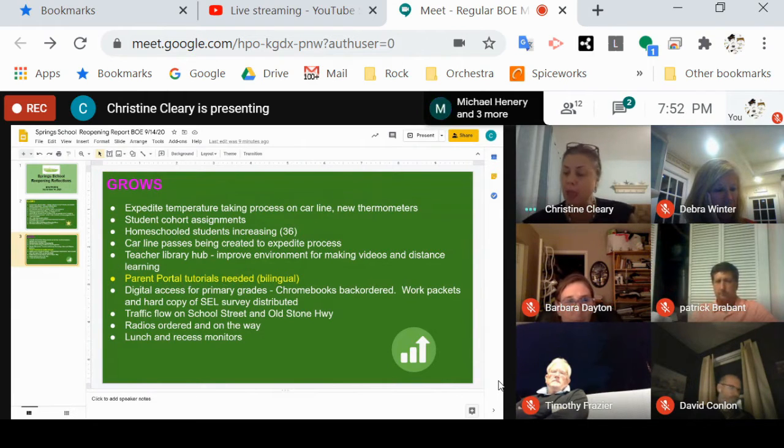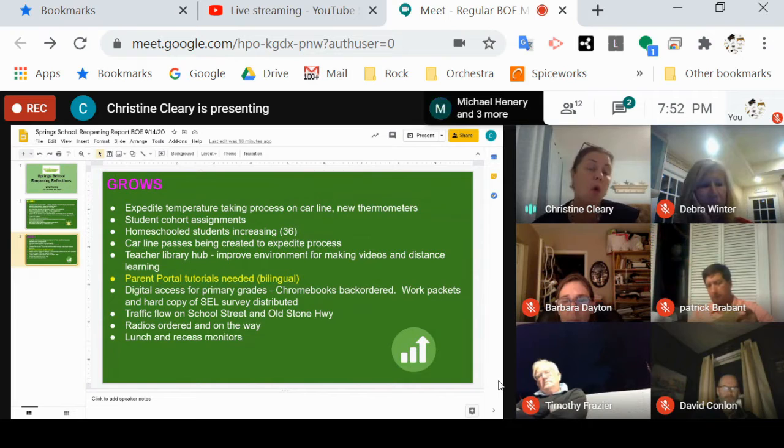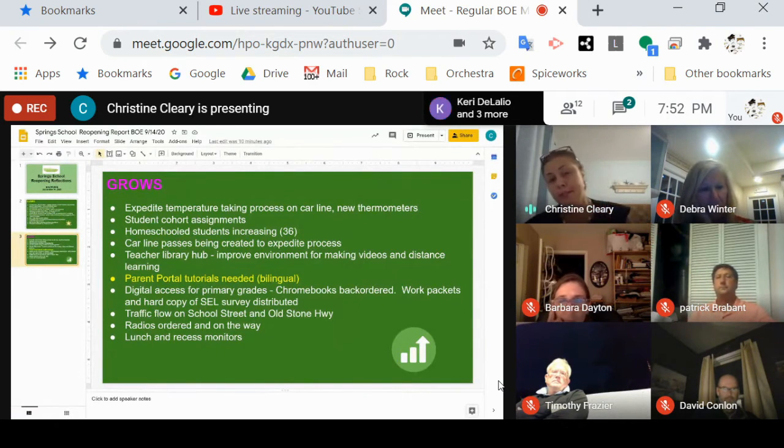grades K through 8. Since then, we have had some new parent requests, maybe some revelations. They didn't realize that if their children have different last names, they would have to alert us that they needed to be in the same cohort. Some parents actually didn't want their kids in the same cohort because they wanted to focus on one child at a time while helping them with remote learning. And some other issues with cohort placement. So we were working out those glitches and making some switches, and we are continuing to do that every day.